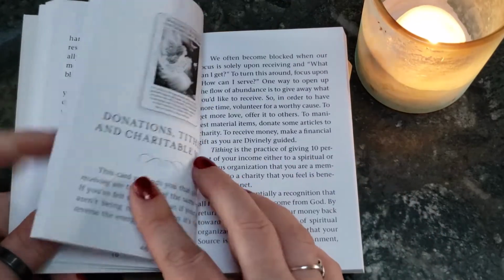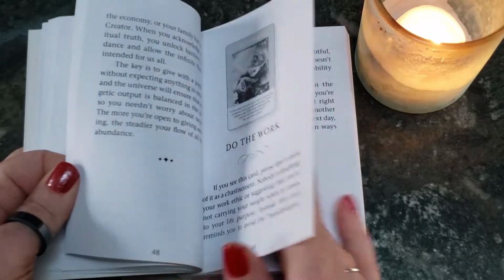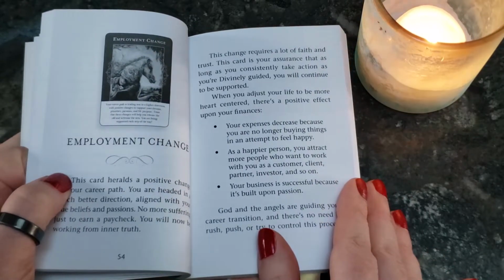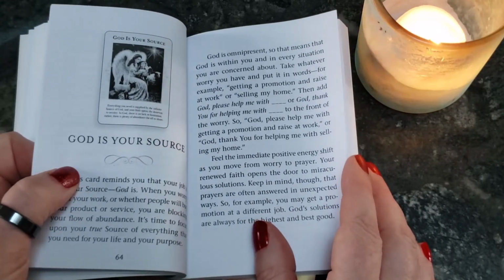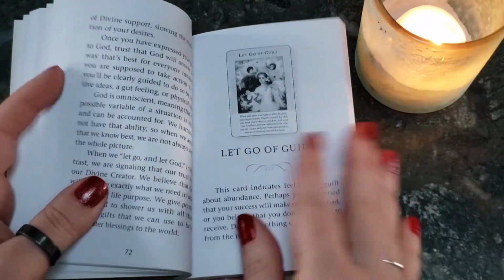And then all of the cards. Well, it looks like for some of them, she does give a little bit of a mantra of how to do things. Yep, employment changes, that's one. So it's a little different for each one, I guess, depending on the card. Help me, God. God is your source. Like I said, it's a lot more about God than it was.